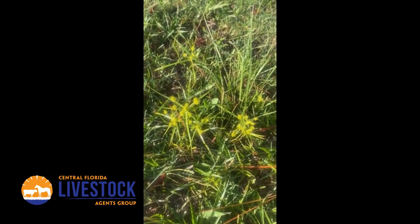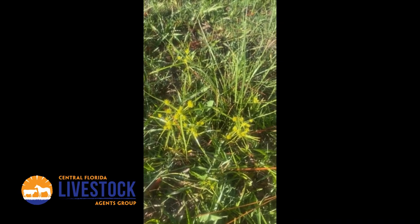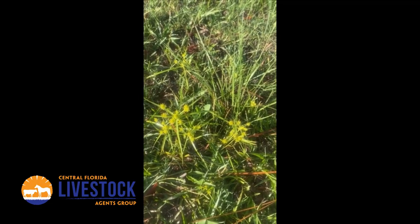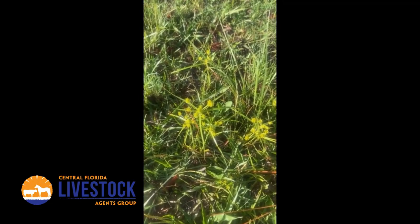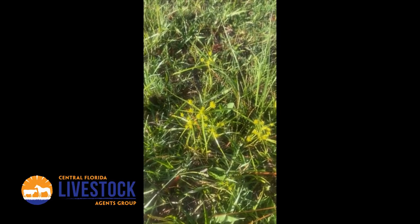Nutsedge is a perennial plant found in warm temperate zones and grows in a variety of habitats. Examples include cultivated areas, fields, pastures, roadsides, edges of forests, lawns, and gardens. Nutsedge is very persistent once established and grows most prolifically during the summer months.